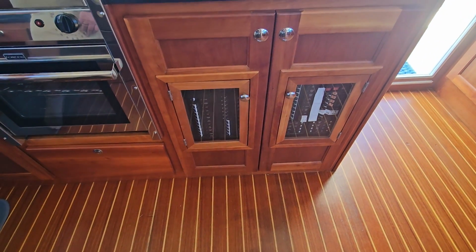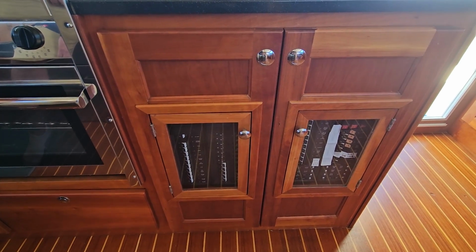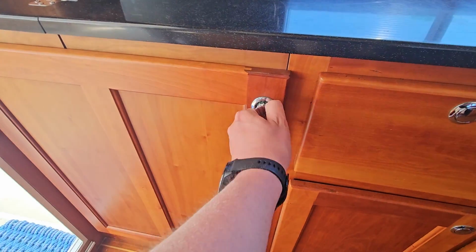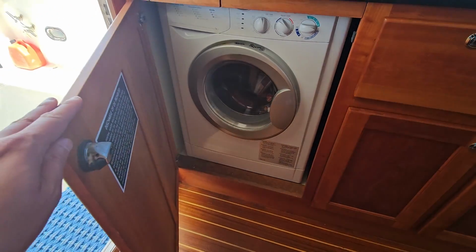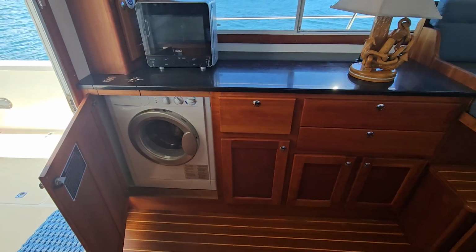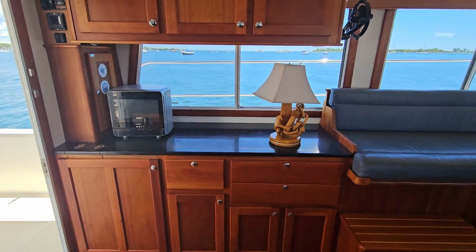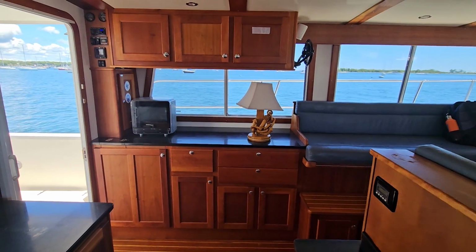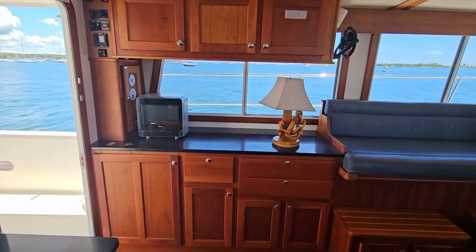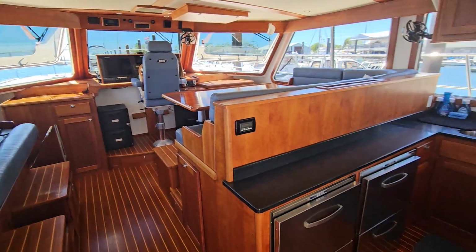On the aft bulkhead you have your command center of Audrey Louisa, all of your 24 volt and DC systems all controlled from back here. And we have our washer and dryer combo also against the aft bulkhead in this beautiful countertop. Audrey Louisa is incredibly well outfitted with all of the beautiful cabinetry and storage. So when you're ready for your extended cruise, you can bring everything you need on this boat.